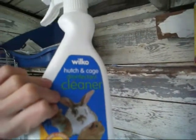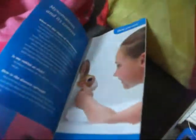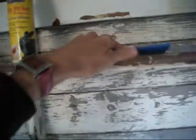So this is a rabbit collab, so I'm going to try to talk about my rabbit stuff. Then on this back shelf here, I have two spare litter trays, small ones. Then I have my sprays up here, the Wilko hutch and cage disinfectant cleaner, and a fly strike protector. And then under here I just have a vaccination leaflet which tells you a few things, but I don't really need that because I know the basics now.